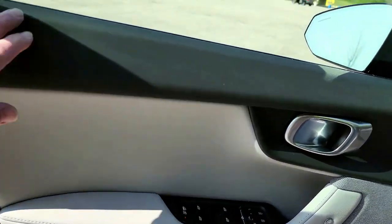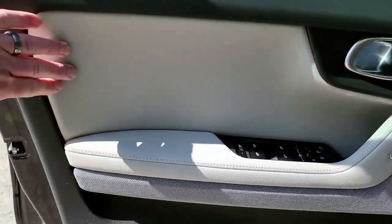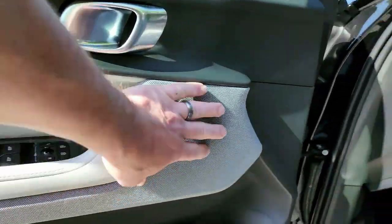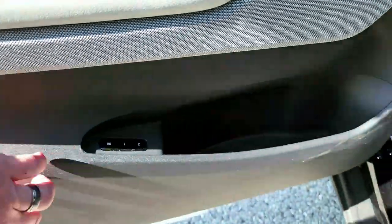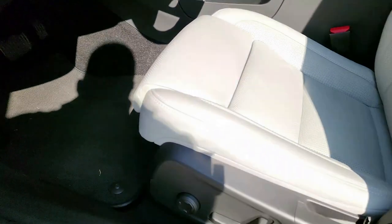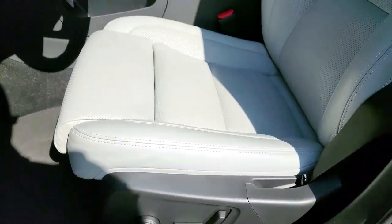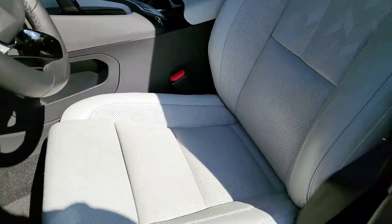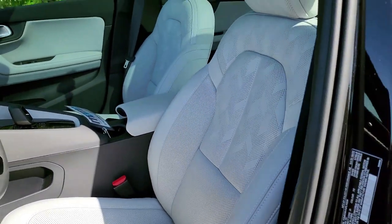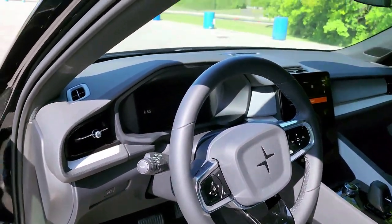This is pretty nice. This material is a cloth type material. You've got leather here, vegan leather, and another material right here, which is okay. Here's your memory function for your seats. This is just a hard plastic and a little bit area for storage. The seats on this are powered, and it looks like it does have lumbar. And the seats are really nice. They're pretty comfortable so far. Felt like the bottom was a little hard, but we'll find out when we take that out driving and see how it holds up.